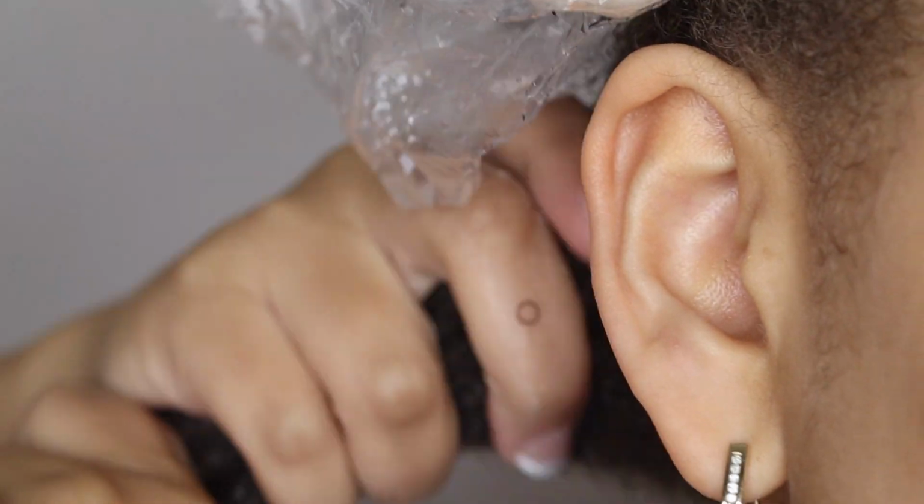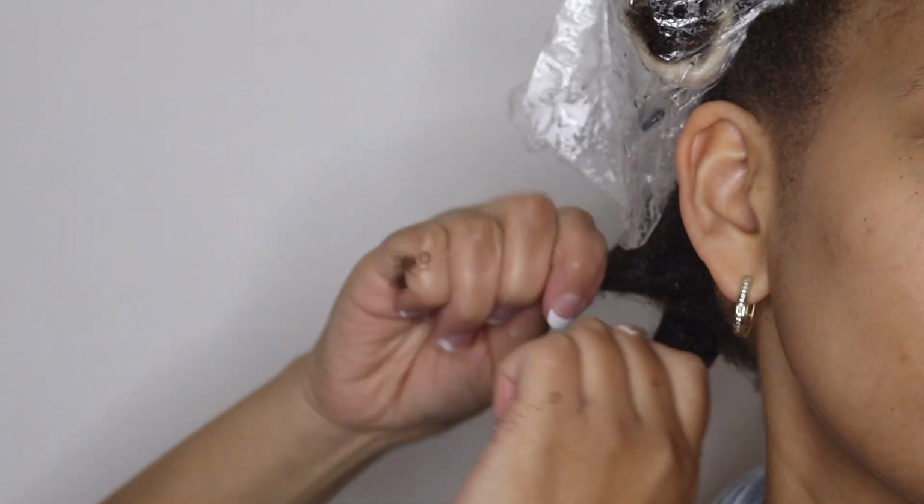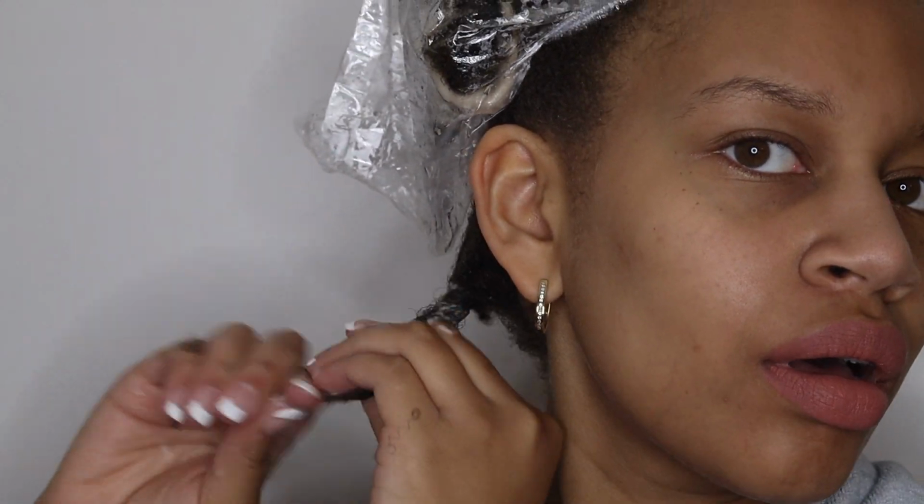Okay, I'm feeling like, yeah, I really like the way this feels. Even though it's thin, it feels like it's coating my strands thick. Does that make any sense?